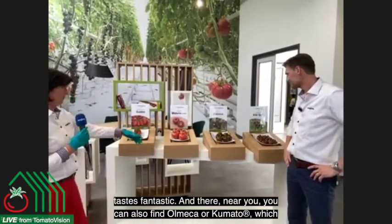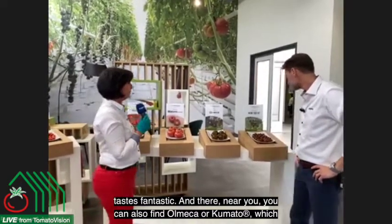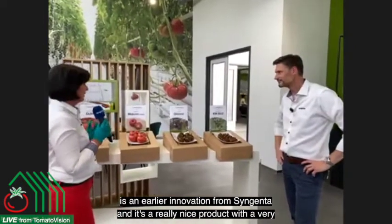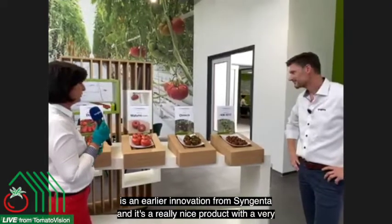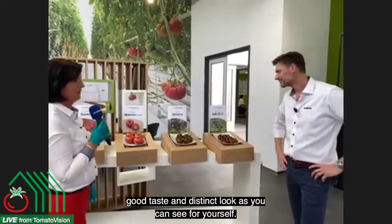And very close to you, you see also Olmeca or Cumato, which is an earlier innovation from Syngenta. And it's a really nice product with a very good taste and distinguishing looks, as you can see yourself.